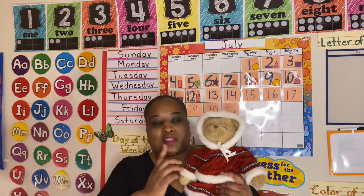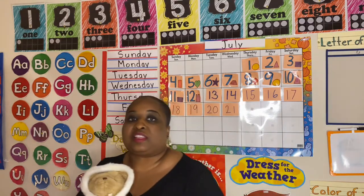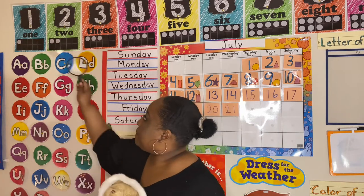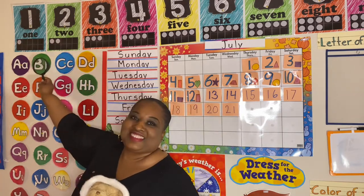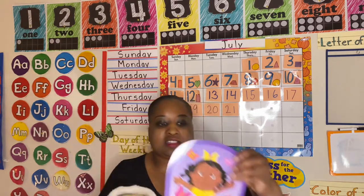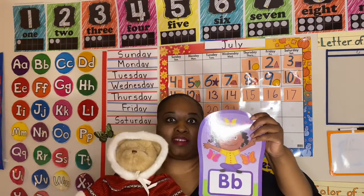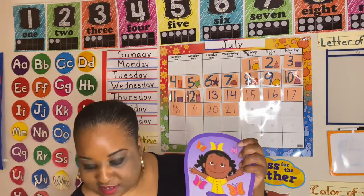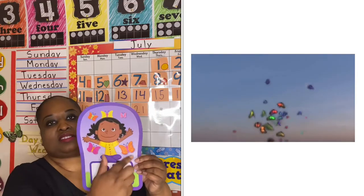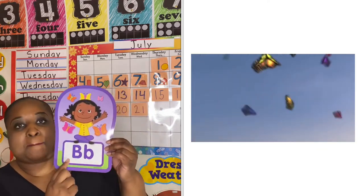B-b-bear. If you said B, you are correct. Yay! So, let's get our magnifying glass and look for the letter B. B, there it is. Good job. So our letter of the day, guys, is the letter B for bear, brown bear. And this little girl has butterflies, five butterflies. B, B, B.